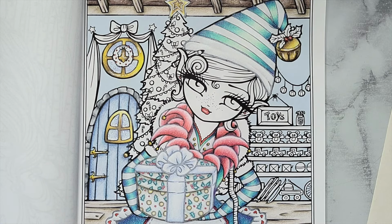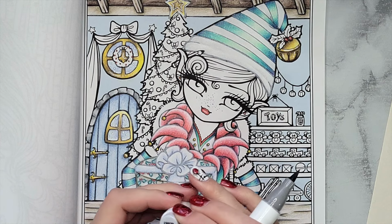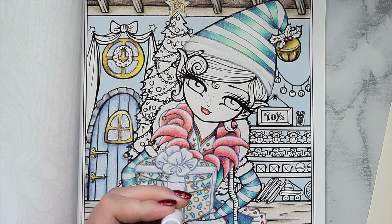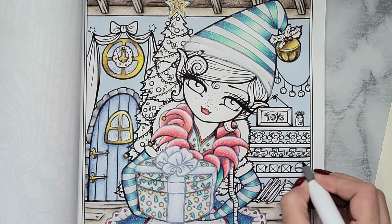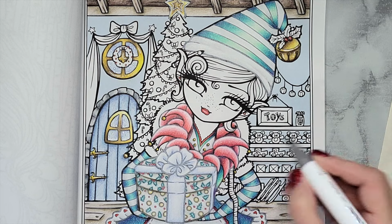I do actually kind of like the blue. I definitely want to see what it looks like with the gray though. So I'm just gonna add a little bit of this in. If you wanna follow along and you're using these markers, I'm gonna use CG020, which is neutral gray 02. And I'm just gonna add this directly underneath these shelves here. We'll see what it does.